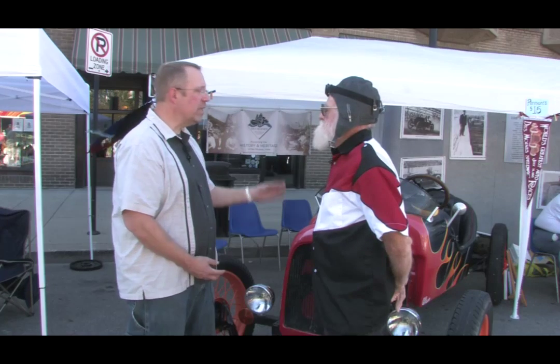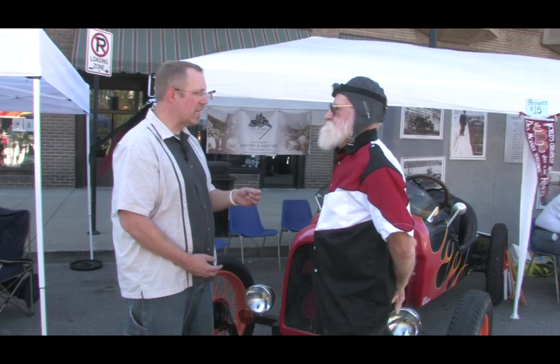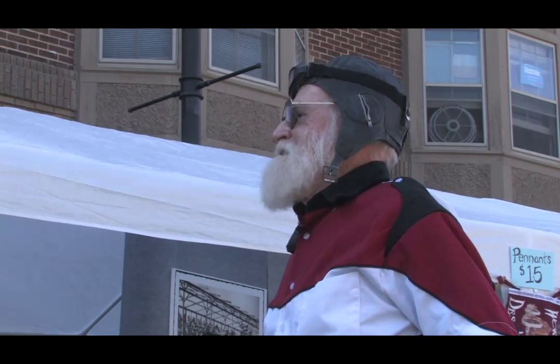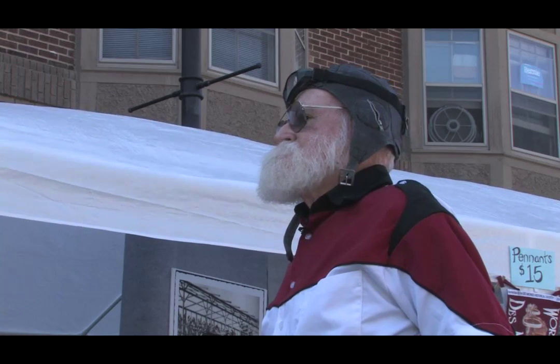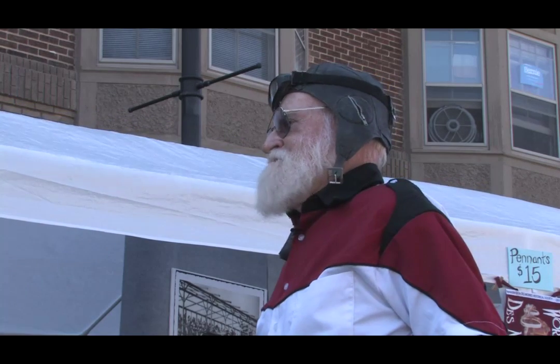Does it feel a lot faster than 67 miles an hour because it's so low to the ground and open? Well, not so much that, but because of the handling characteristics. It's like a water bug. It gets to bouncing around. 65 in this will make you go to church Sunday morning and thank God that you're still alive.